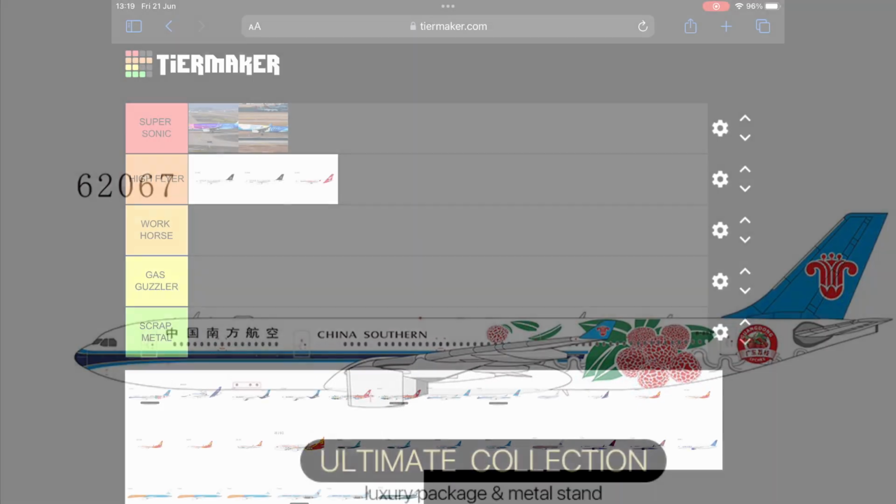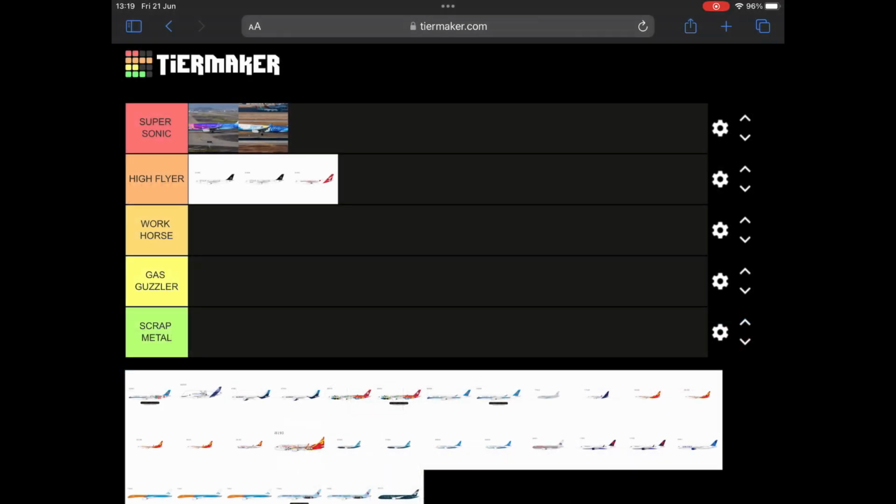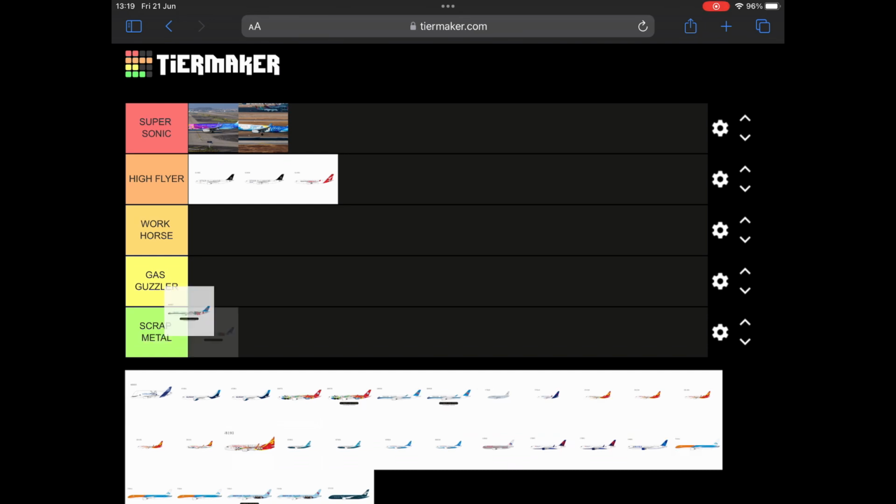So this one is hardly unique. It's the fourth version of this aircraft and livery combination. So I'm going to put this one into Workhorse. Sure, it'll be lovely, but it probably won't be any better than the Panda one I own, which is a really, really impressive release.